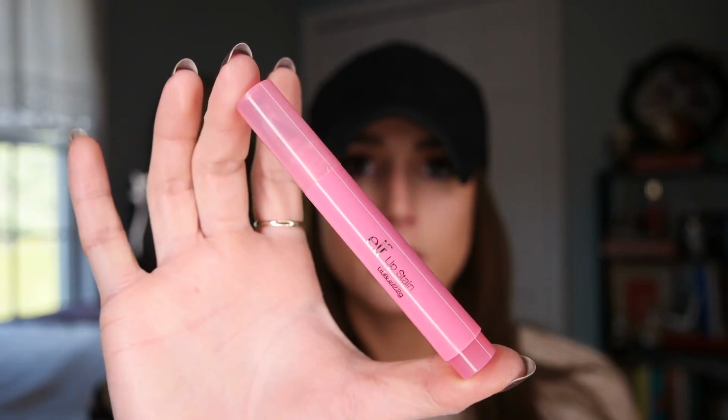This is an e.l.f. lip stain. It's got that felt marker tip, and it literally applies like a marker. You can kind of just color your lips in. I liked it, but similar to my felt liner from NYC, it dried out really, really quickly. Not on my must repurchase list, but it worked okay.